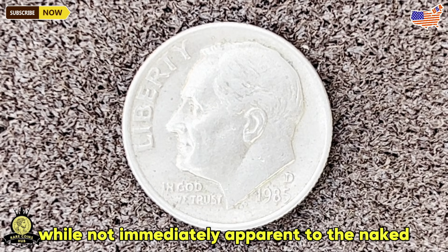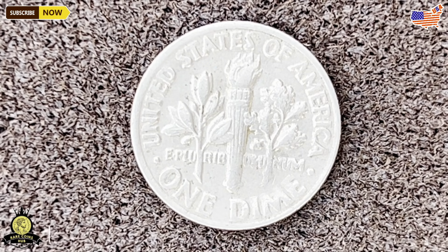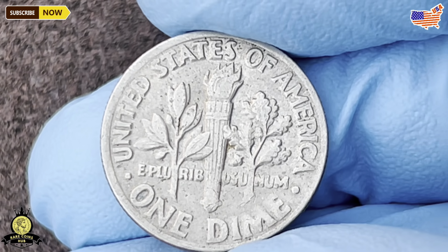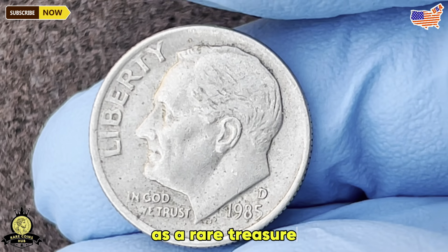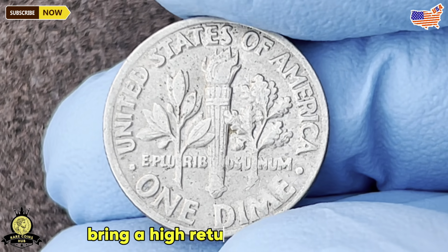This subtle error, while not immediately apparent to the naked eye, became a highly prized feature among collectors who understood its rarity and significance. The existence of the 1985 double die dime created an immediate demand in the numismatic community. Error coins, particularly those with such a clear and distinct misprint, can significantly increase the value of a coin, as they are considered to be unique and unusual. As word spread among collectors that the 1985 dime featured this error, the coin quickly gained attention, and demand for it surged. What had once been an everyday piece of currency began to take on a new role as a rare treasure. These error coins were no longer just dimes, they had become a piece of history, a collector's prize that could potentially bring a high return on investment.